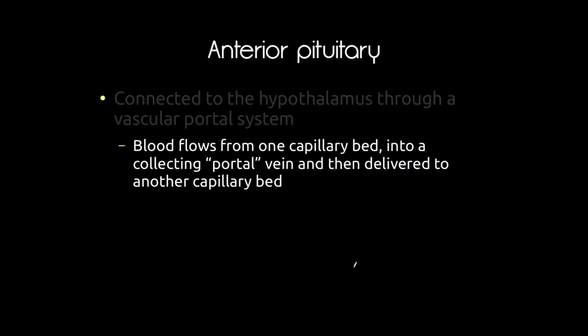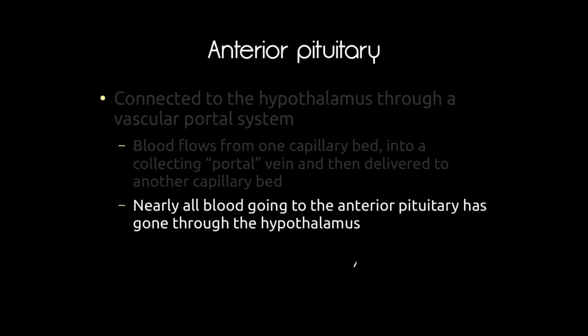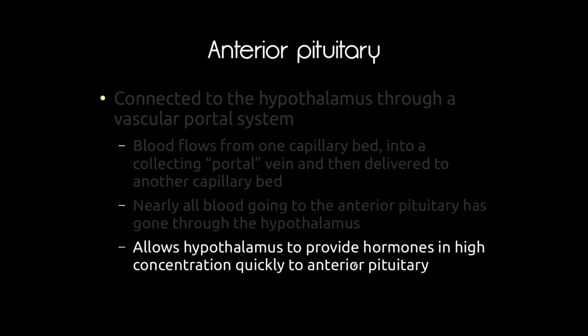So this is what a portal system is, and we have a portal system going on in the anterior pituitary. What this means is that nearly all the blood that's going to the anterior pituitary has gone through the hypothalamus already in a capillary bed, so it's been in close contact with the hypothalamus, goes to the anterior pituitary, and then goes into another capillary bed where it's in very close contact with the anterior pituitary as well. And what this does is it allows the hypothalamus to provide hormones in high concentration and very quickly to the anterior pituitary. So it can do this very, very quickly and get what it needs there in fairly high concentrations.